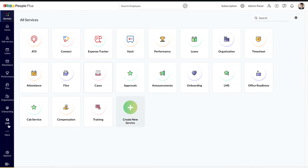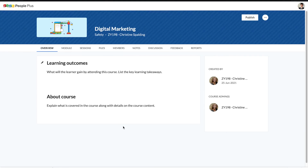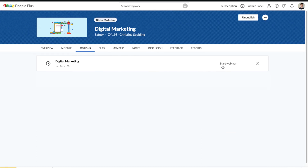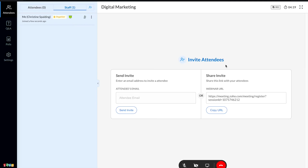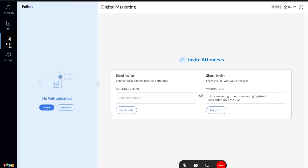Continuous learning helps your people stay up to date. Set up self-learning and blended learning systems for your employees to train themselves as per industry needs. You can even set up a virtual session to stimulate a classroom effect. Create an interactive environment for your employees to ask questions, answer polls, and interact with the trainer.